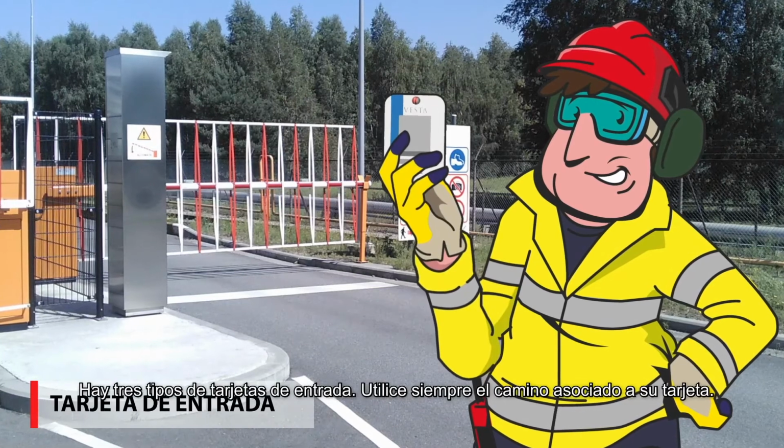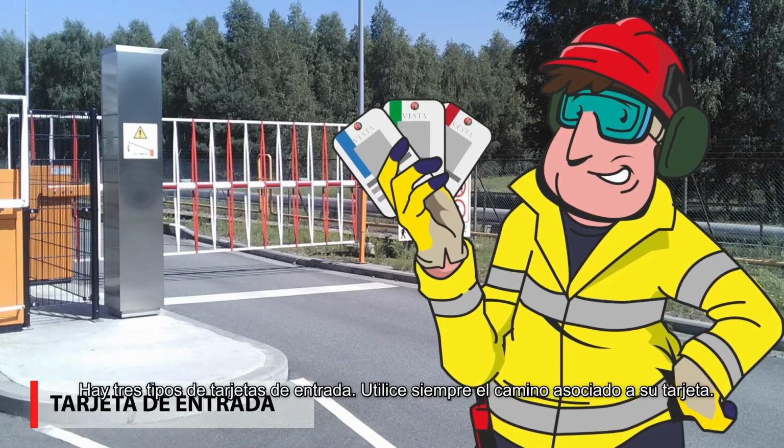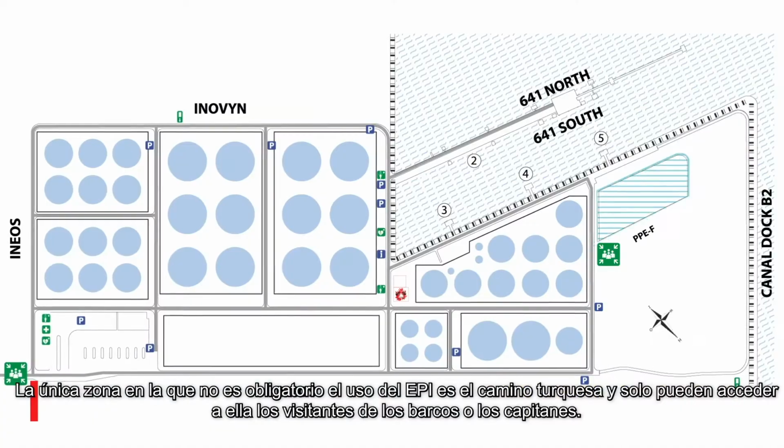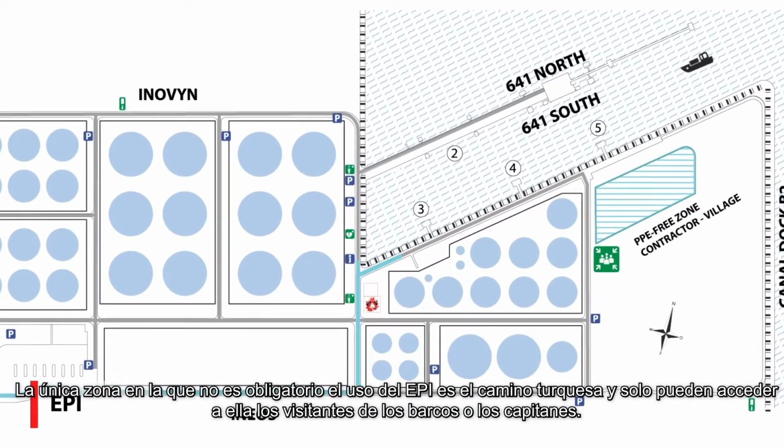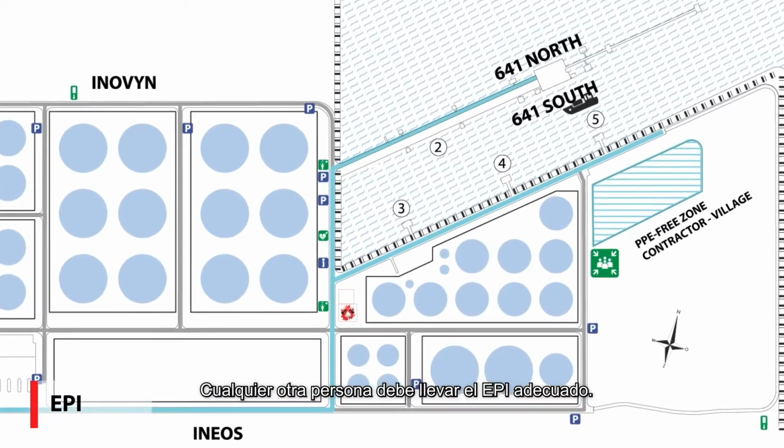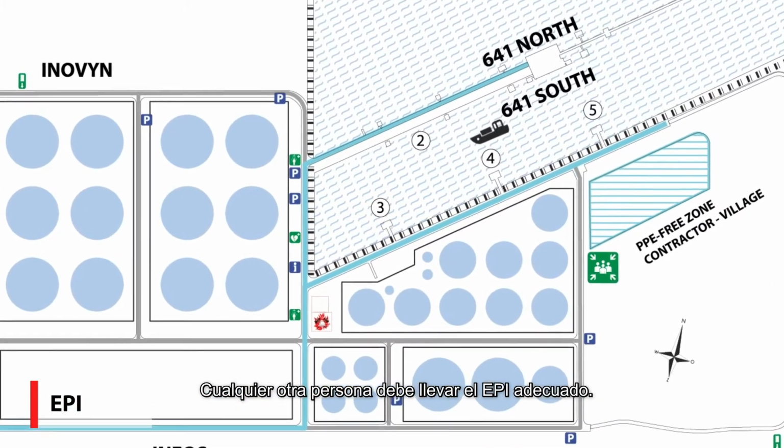There are 3 kinds of entrance badges. Always use the route that is linked to your badge. The PPE-free zone is only valid on the teal route and only for visitors for ships and skippers. Anyone else still needs to be equipped with the proper PPE.